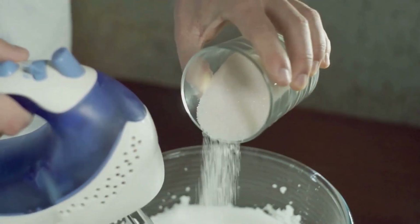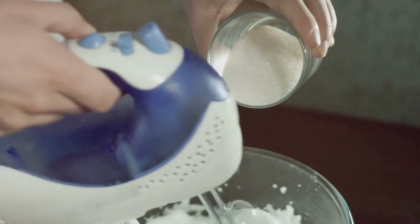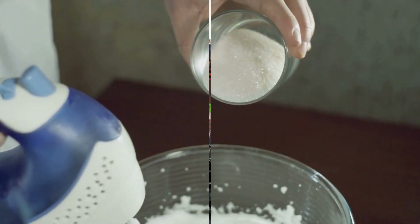In the next part of our showdown, we'll dive deeper into the alternatives to sugar and their impacts on our health and the environment. Stay tuned.